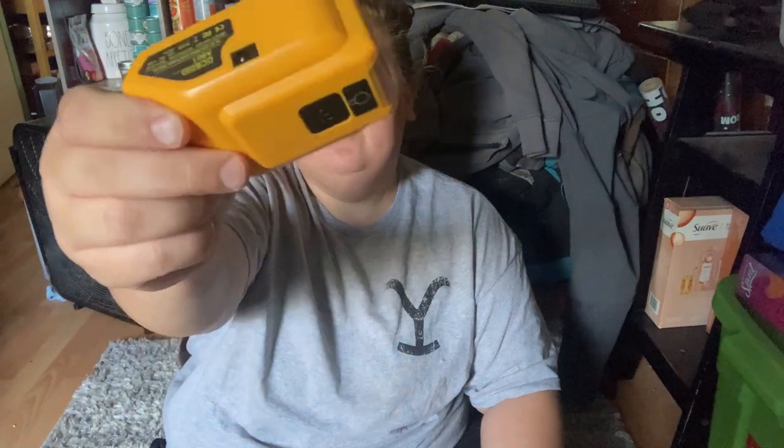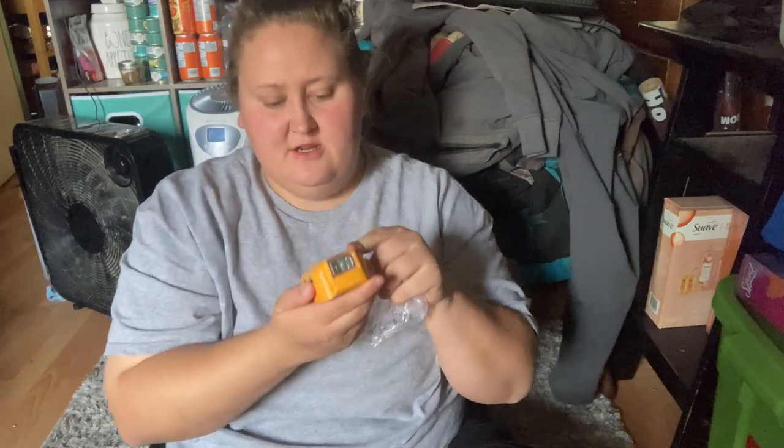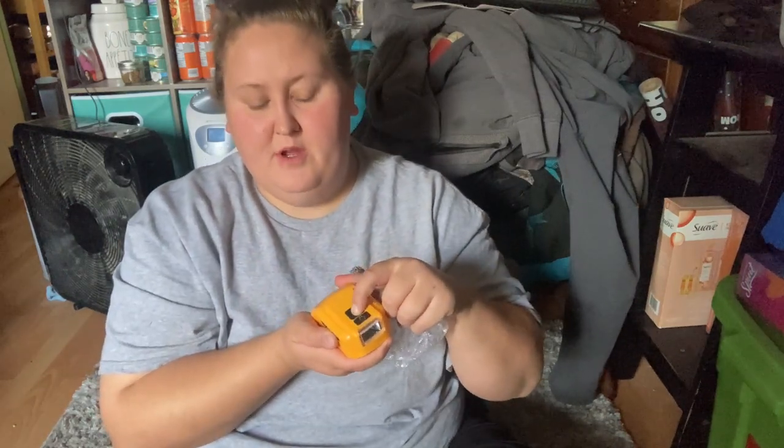He needed a top for the DeWalt to charge phones and whatnot. So that's what I got him. It was $32, but it's got two outlets and an extra plug-in and a flashlight. So you just press it here and it'll do it. So I got that. I'll probably look at something else. I have another thing in here for him as well. It's just getting to it.